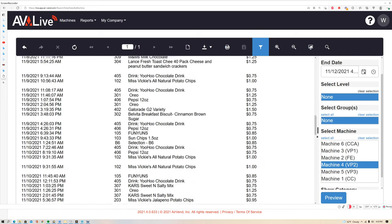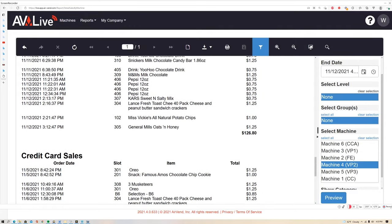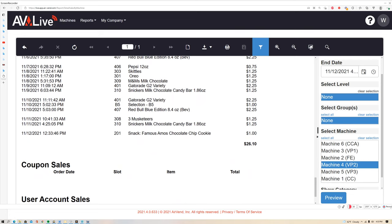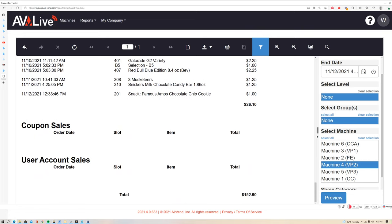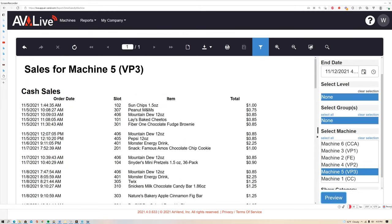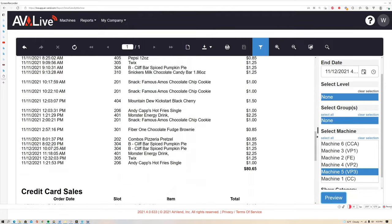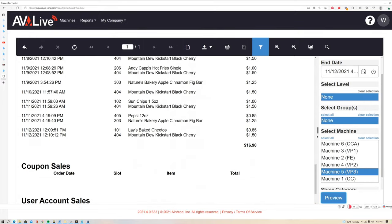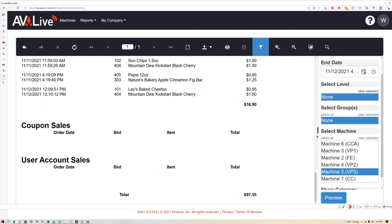For cash sales for the week, this one did $126.80, and for credit card sales, $26.10 for a total of $152.90 for the week. This machine is also at the printing location, and for this last week, it did $80.65 in cash sales and $16.90 in credit card sales for a total of $97.55.